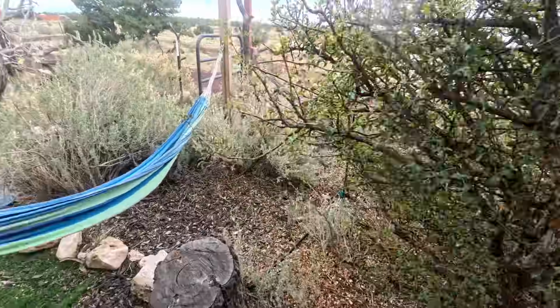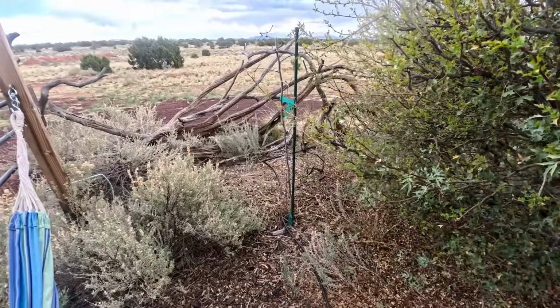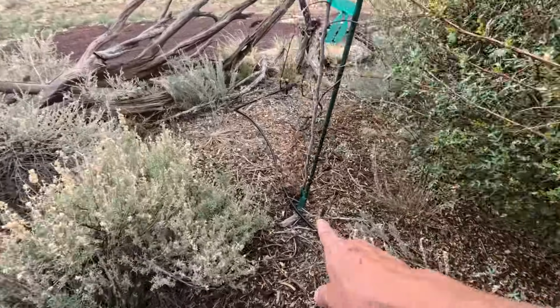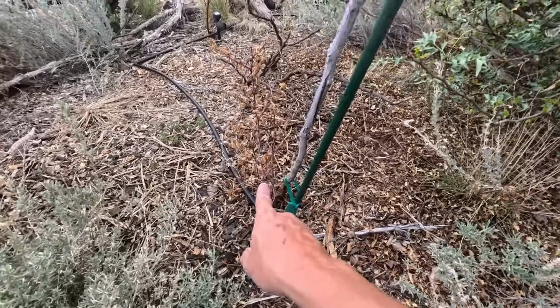Thought I was done, but you know what? I forget about things. There's another jujube here. And last season, this started getting little sprouts from the roots.